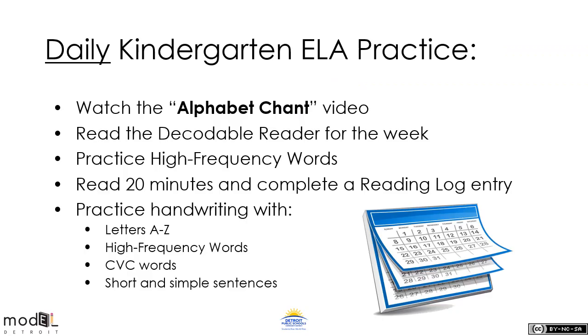Hi, here are some things that you can do daily to strengthen your literacy skills. Watch the alphabet chant video every day. Read the decodable reader for the week. Practice your high frequency word list. Read for 20 minutes and complete a reading log entry. And don't forget to practice your handwriting too. Practice writing your letters A to Z, writing high-frequency words, CVC words, and also short and simple sentences.